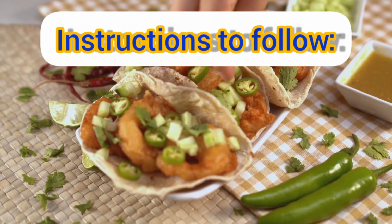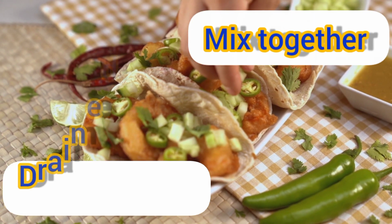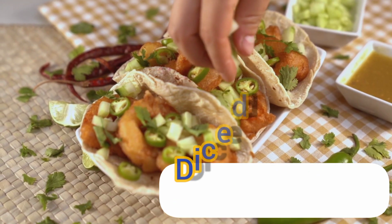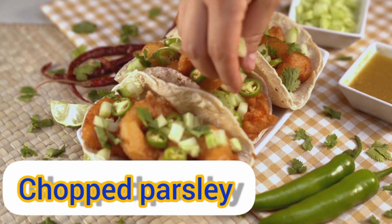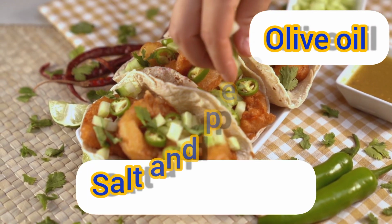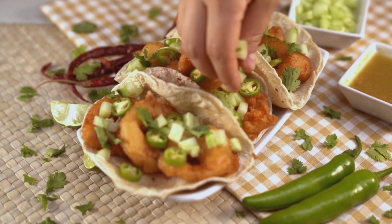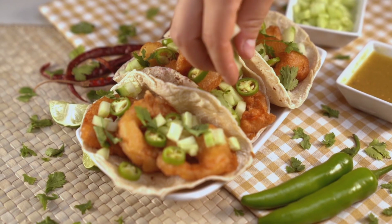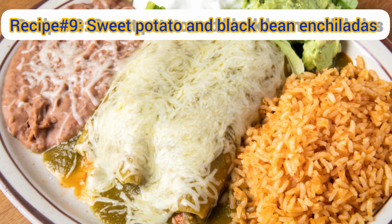And the instructions to follow are as follows: in a large bowl, mix together the drained tuna, diced avocado, chopped red onion, chopped celery, chopped parsley, lemon juice, olive oil, salt and pepper. Divide the tuna and avocado salad into meal prep containers. And the 9th recipe is the sweet potato and black bean enchiladas.